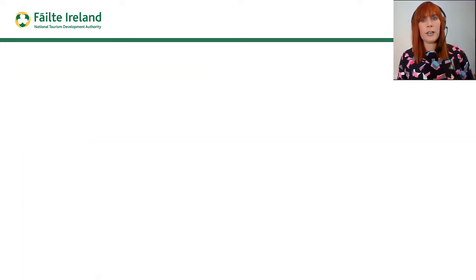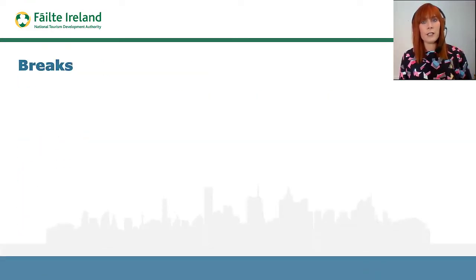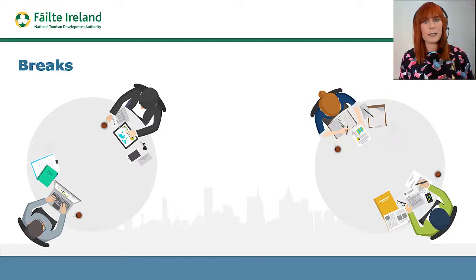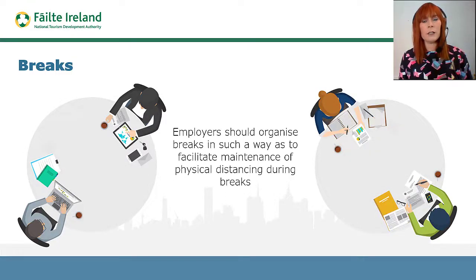Also, it's important that breaks are something that you need to consider at this time. So it should mean that breaks are staggered to facilitate maintenance of physical distancing at break times. It's also important to consider implementing additional tea and coffee stations within the business for our staff to again avoid the potential congregation of people at the one time. It might also be important to consider the clock machine and other areas where people potentially congregate at the moment as part of your risk assessment.